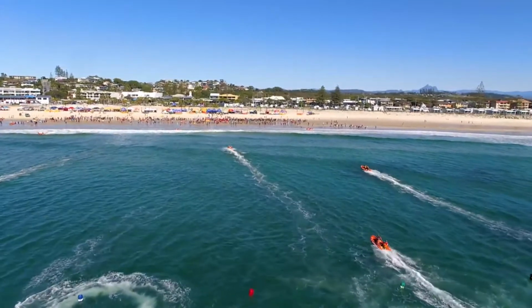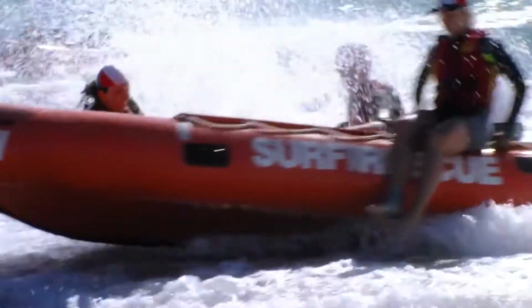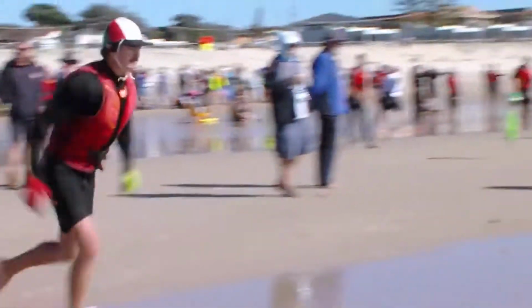These are the situations the lifesavers are going to deal with every day on the beach, aren't they? Yeah, they are, and they're doing multiple rescues, so this is a really good technique for all of them to be part of. So the elite level of this sport, but these are the skills they use on the beach when they're on patrol to keep you safe.